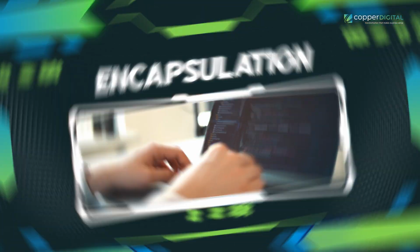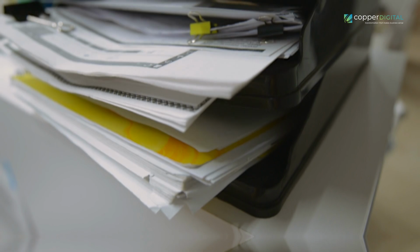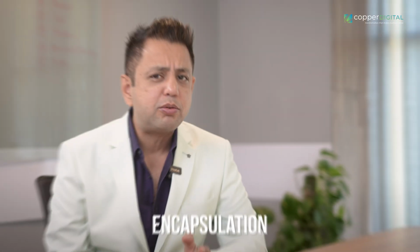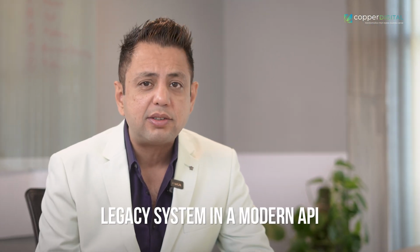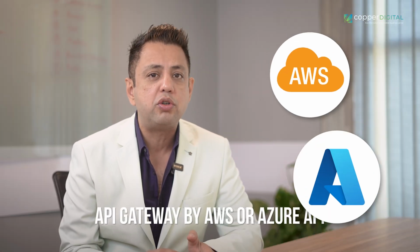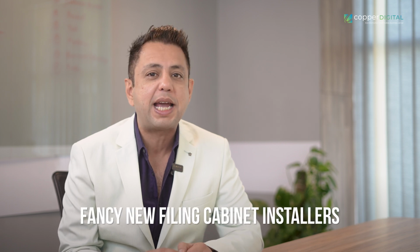Feeling less destructive? How about encapsulation? Imagine taking your old files and keeping them in a new filing cabinet. Encapsulation is like that, but for applications. We wrap up that legacy system in a modern API, making it super easy to connect with all of your new systems. Think of API Gateway by AWS or Azure API Management by Microsoft as the fancy new filing cabinet installers.